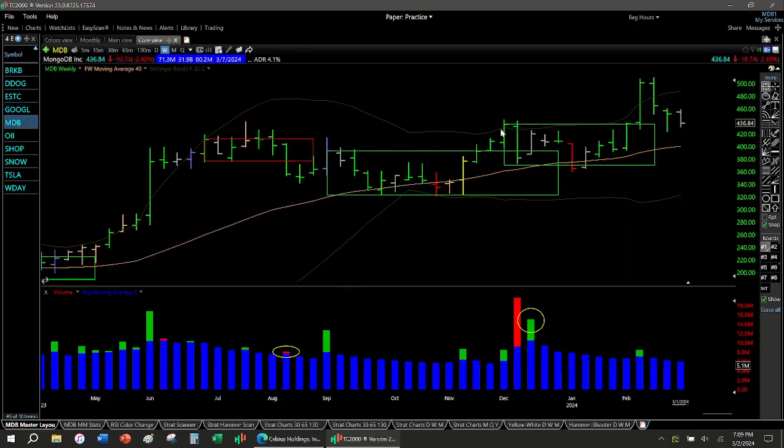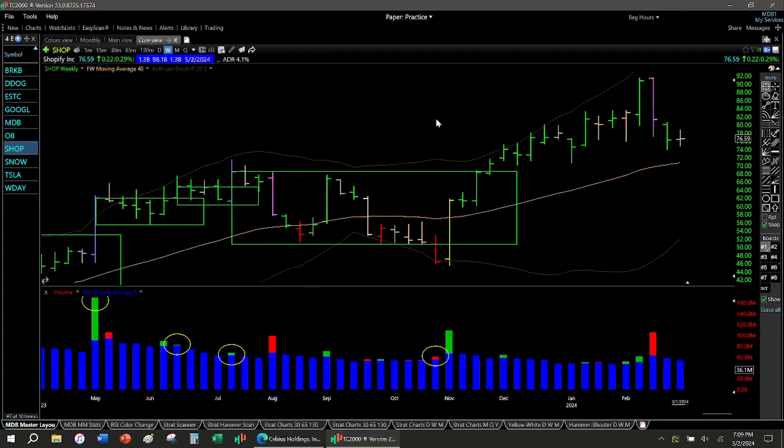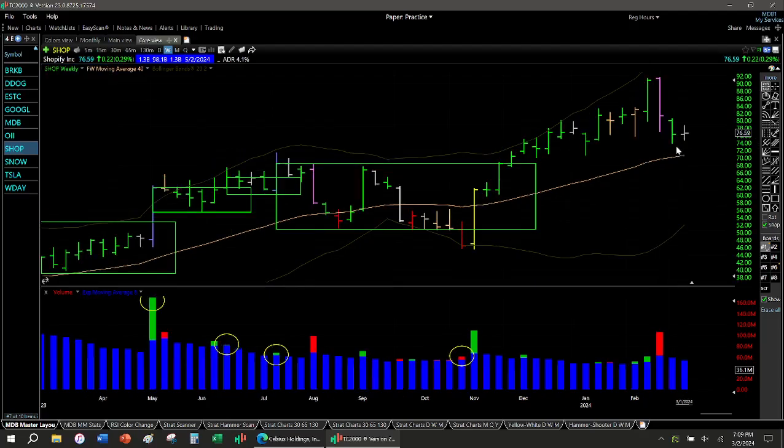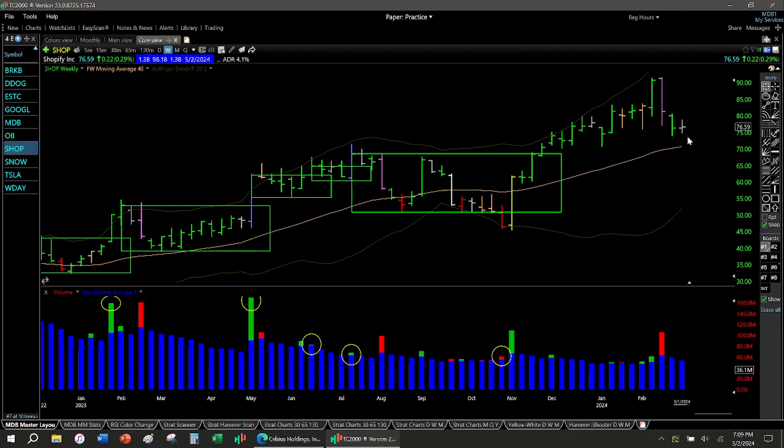Might not hurt. MDB. Shopify. Pink bar, and it resolved downwards a little bit. Hasn't taken off. But here's your signal to really make a decision. If you're going to keep it or sell it, it'll be in the resolution of this bar.